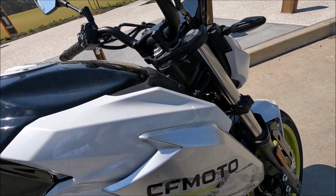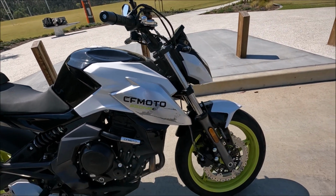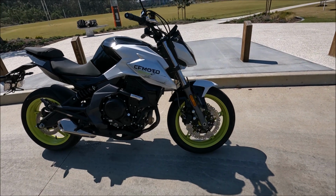So the VIN number is useful if you want to find out the year, like I said, or if you want to order parts for the bike and make sure it's the correct model.